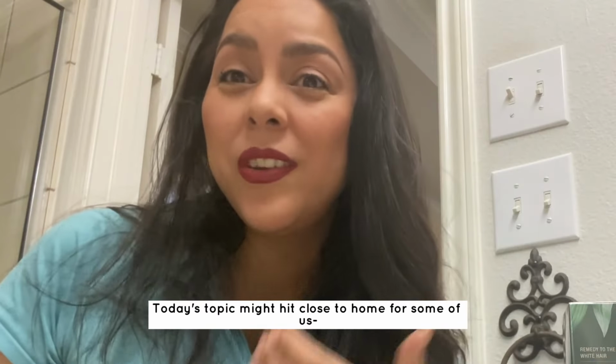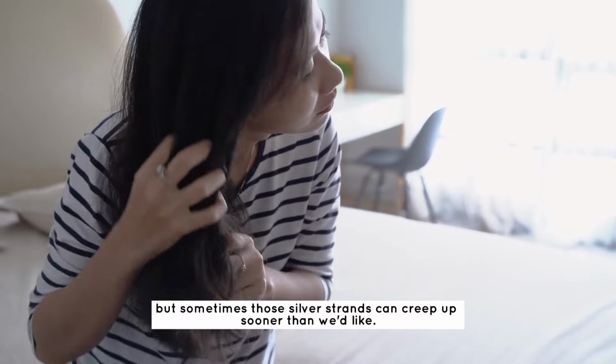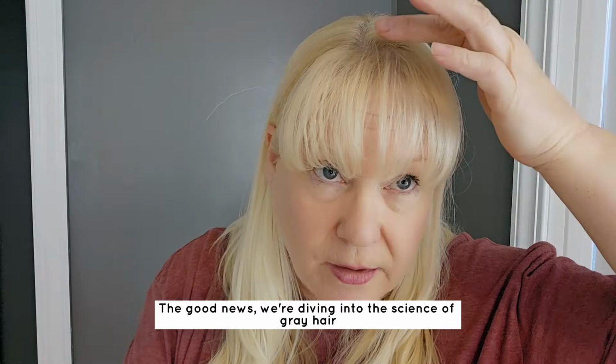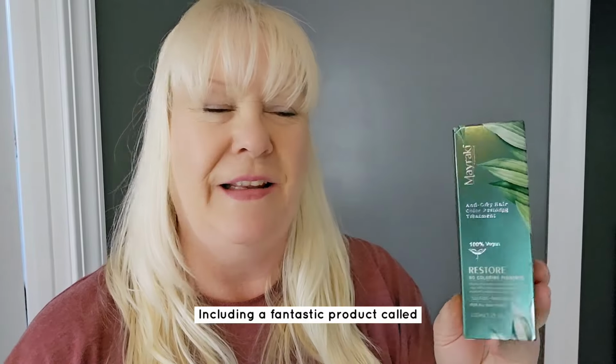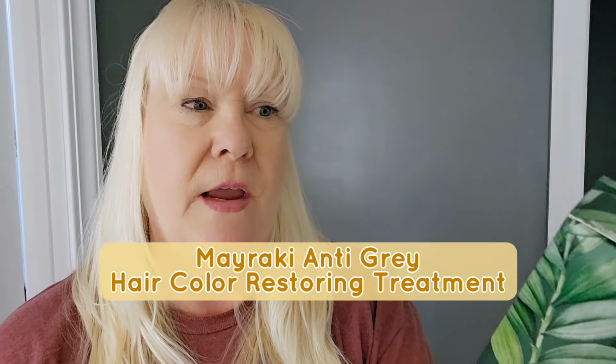Today's topic might hit close to home for some of us. Gray hair. We all know it's a natural part of aging, but sometimes those silver strands can creep up sooner than we'd like. The good news? We're diving into the science of gray hair and exploring the exciting world of reversal options, including a fantastic product called Mayraki's Anti-Gray Hair Color Restoring Treatment.